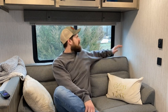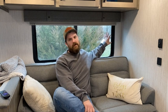You can do things like put plastic on the windows. They also make some heat shielding, but I don't like that stuff because it blocks out the light, and you're already in a very small, confined space. Doesn't matter how big of a camper you get, it's never going to feel as big as a house, especially if you get, like, say, a travel trailer. Travel trailers feel a little bit smaller, but the way that you can make it feel bigger is making sure that you have good light. So that is the first thing.